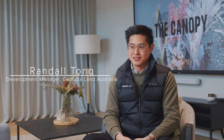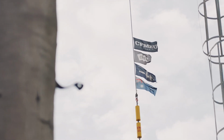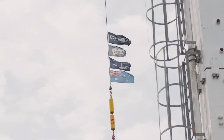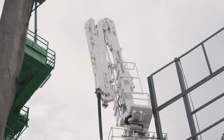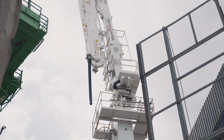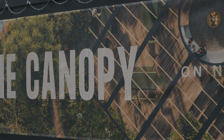At this stage, we have made great progress. We have completed our foundation and our basement, and also our lift core is advancing ahead of schedule. This month itself, we have installed the precast panel from ground floor to first level. We have also poured concrete at various zones and also set up our second concrete pump to keep the project moving forward.